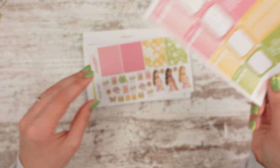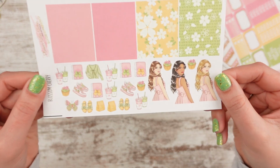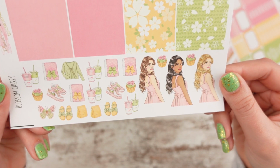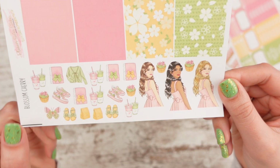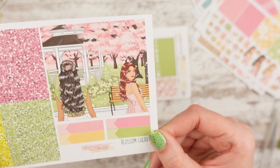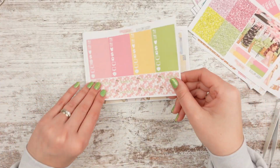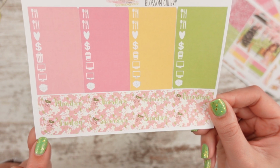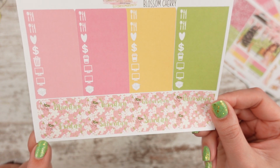There's our headers and half boxes. Here's our extra deco stickers. It looks like planners, girls, cups, some shoes, a little lunch bag. That's cute. All right, and then we have the girls standing in front of the gazebo. And then our date covers almost look like white cherry blossoms. I'm not sure that's a thing. Is that a thing? I don't know.